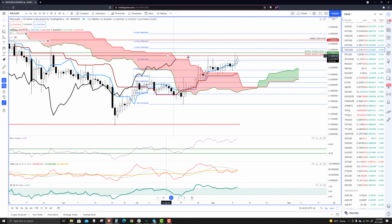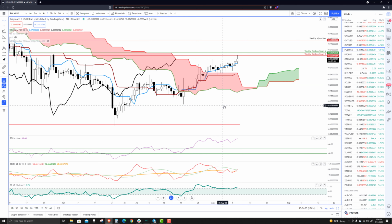So if you look, and let me just get rid of the extension here, what's stopping it from moving higher is a couple of zones. First is the lagging span up against the top of the cloud on the current chart, but then up above you'll see a red line and a green line. The red line is the weekly Senkou Span B, and the green line is the weekly Senkou Span A. So all of those zones, including where the lagging span is facing resistance, that is a tough area to trade above.